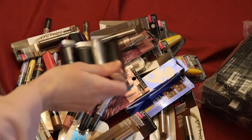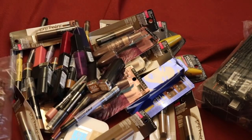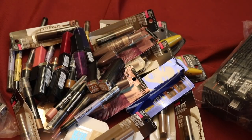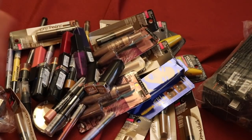We have 4 lipsticks here. Here's 3 more lipsticks. And 1 more of the Dream Wonder powder. This one is not broken. All right, that was it for that Maybelline bag. And let's do the J Manual, and that will be all of the unboxing.